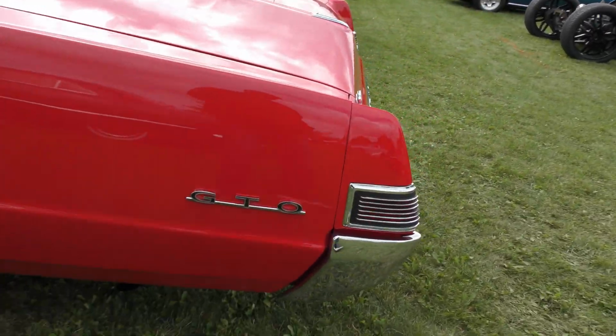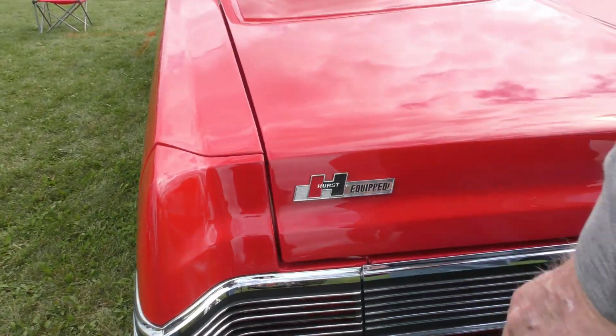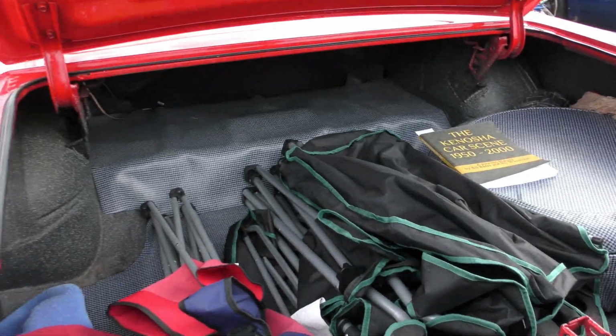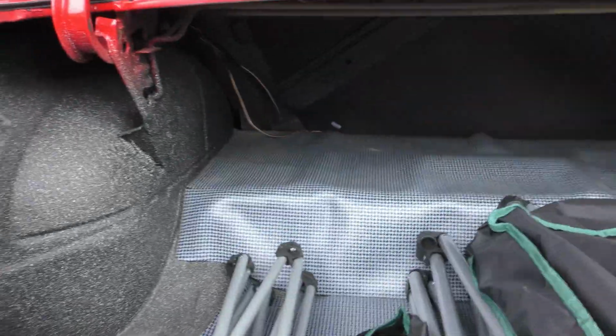So you mind opening the trunk for me? Look at this, man. GTO, guys. Wow, hold on. It's got the hearse. Look at that on top there, guys. Wow, she is really solid. I don't know if you've ever seen this book before.